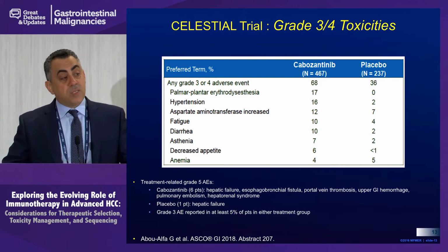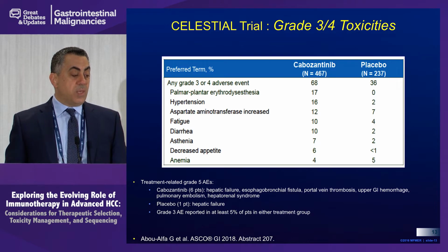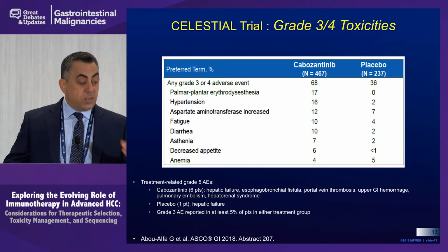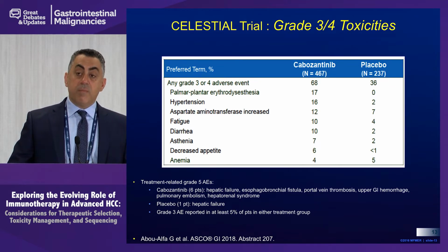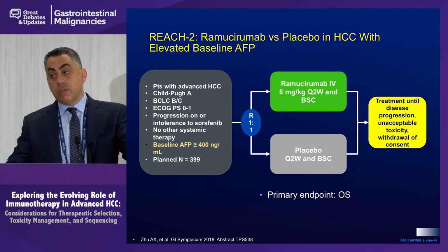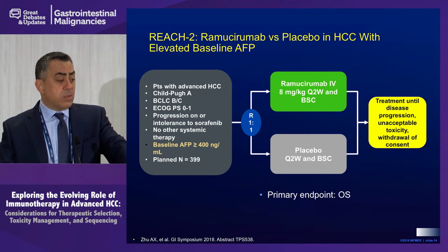The toxicities of cabozantinib were not much different than expected. Grade 3 or 4 events were primarily PPES with cabozantinib, and hypertension as the main toxicities, with a little bit of fatigue and diarrhea. So very, very expected for this type of TKI that targets both VEGF and MET, and perhaps a few others. So that brings us to another agent that also made its way to the treatment of advanced HCC. So the REACH study, essentially, that compared ramucirumab versus placebo, or it's REACH, not REACH-1.